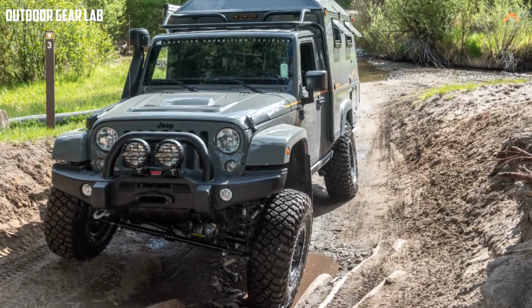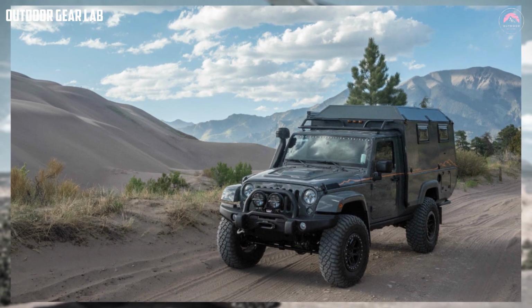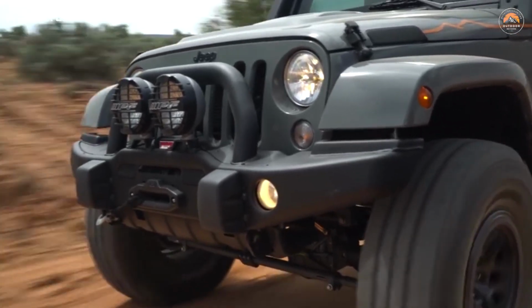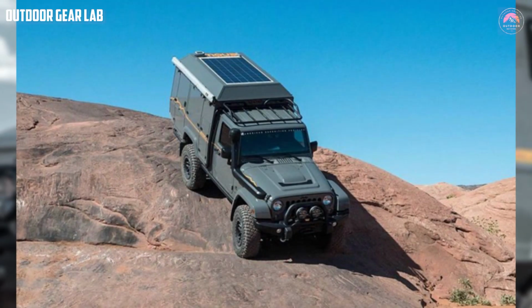For outdoor adventure, the AEV Outpost II is equipped with a range of features to enhance its off-road capabilities. These include a custom suspension system, large tires, and heavy-duty bumpers with integrated recovery points. The vehicle also features a front-mounted winch and rock sliders to protect the undercarriage.